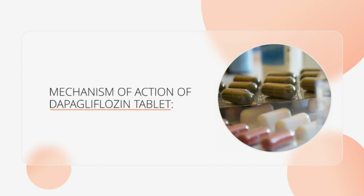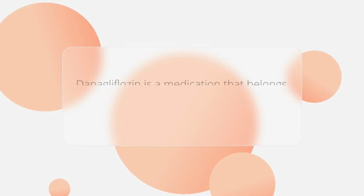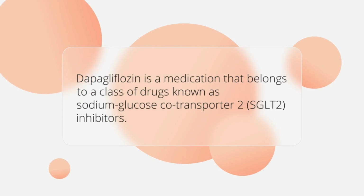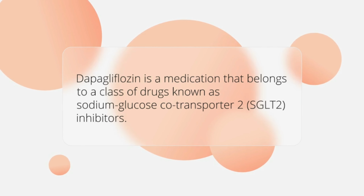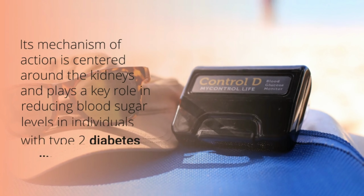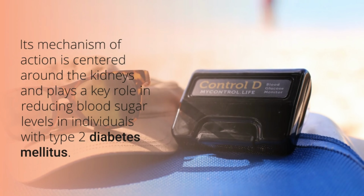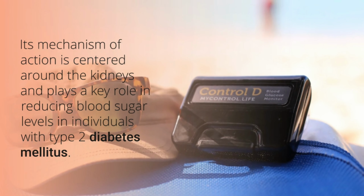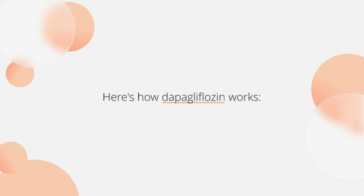Mechanism of action of Dapagliflozin Tablet. Dapagliflozin is a medication that belongs to a class of drugs known as sodium glucose cotransporter 2, SGLT2, inhibitors. Its mechanism of action is centered around the kidneys and plays a key role in reducing blood sugar levels in individuals with type 2 diabetes mellitus.